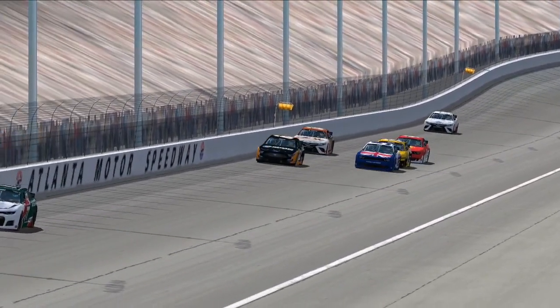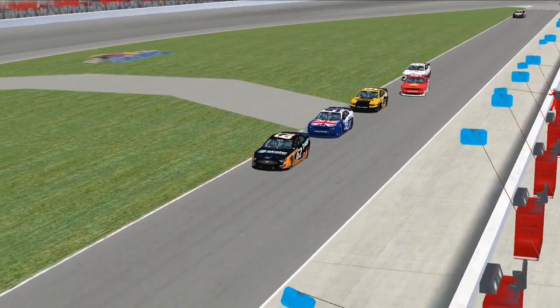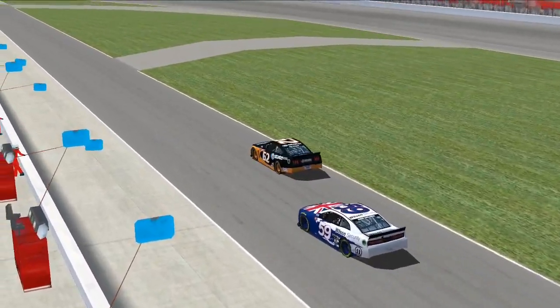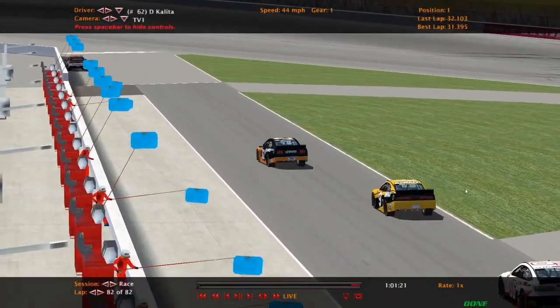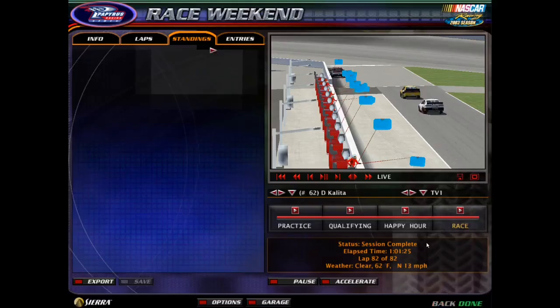Wow, what just happened? What a great day for Drake Kalita, though. He managed to play the strategy right, and he got the win. Number 62 is now locked into the championship.